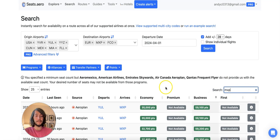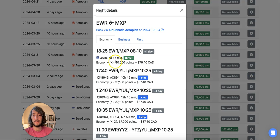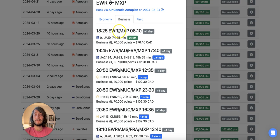Otherwise, you could do basically any other Milan flight that lines up for you. If you wanted to do New York, here's one for 70K points right here, United, nonstop, 70K points, and that's like $50 US or 60.